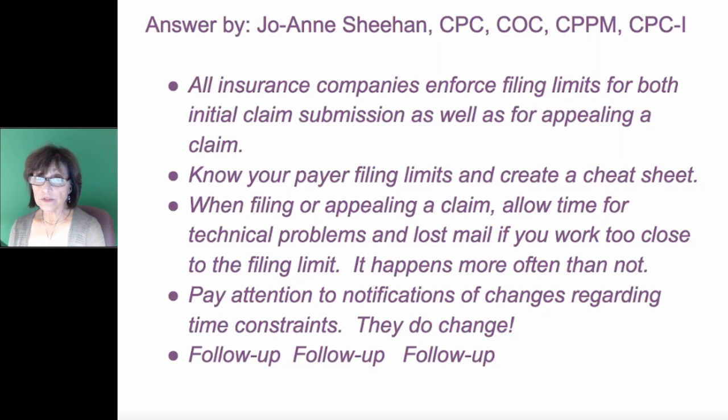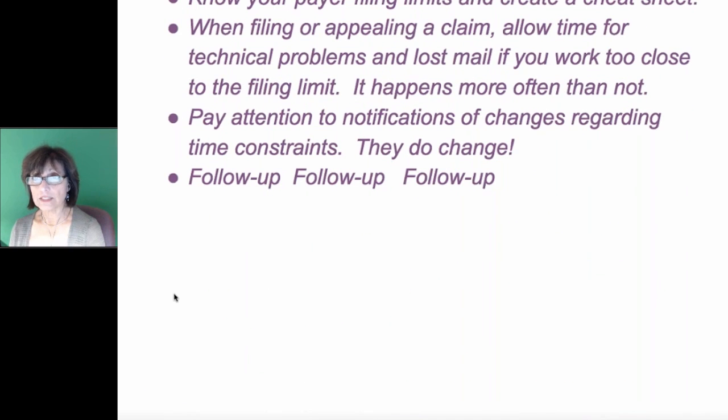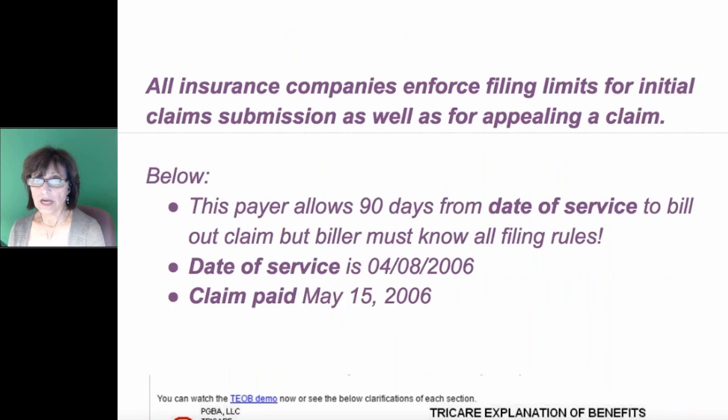And lastly, when you do your aging, the follow-up, I can't say it enough. Just pay attention to your follow-up, because you can see trends there as far as claims not being paid, and you can see, well, gee, if this whole bunch didn't get paid, there might be a problem, and so forth. So filing limit, I can't stress enough.